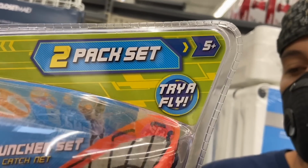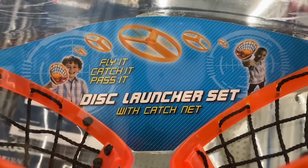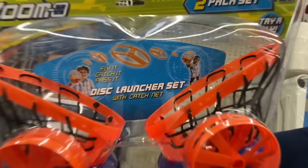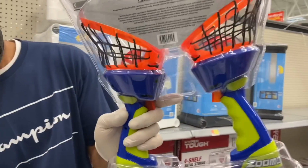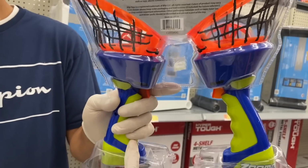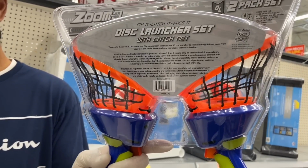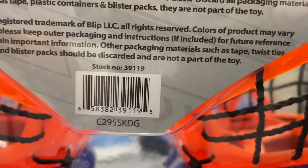It says 5+, and it says try a fly. So if you guys can see, that's what it looks like. So 2 kids are catching it back and forth. And you want to show them the UPC? All right. So again, these are easy to spot, you guys. This is what you need to look for. And if you see it, make sure you get your Walmart app and you scan. Here's the UPC.